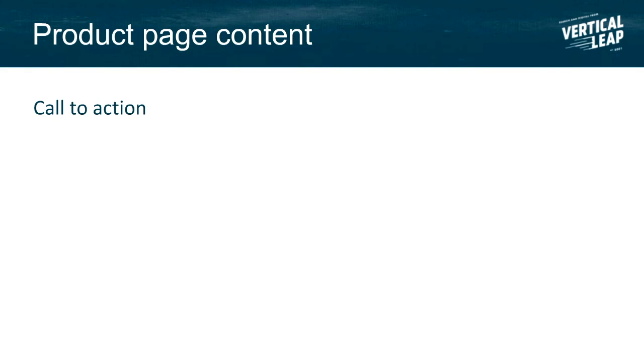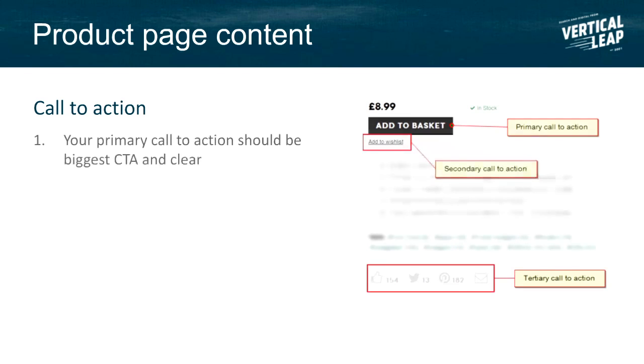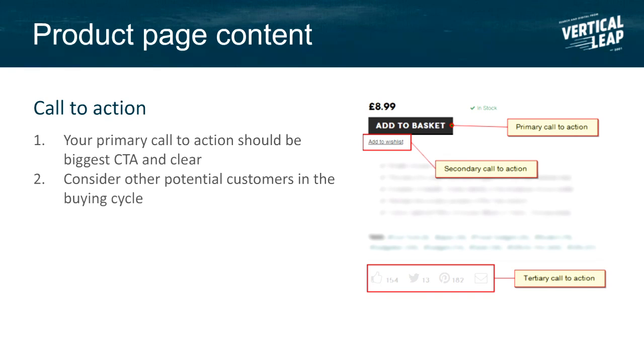Call to actions is the next bit we're going to take a look at. There's several different call to actions on a product page itself. The first one is obviously the primary one. In nearly all cases, this is either add to basket or a buy button. However, there are a few other things to think about on the page itself as well.